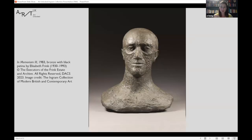This is another work in the Ingram collection, In Memoriam, by Elizabeth Frink. And this is one of her later heads. This is the 80s, but in those later heads of the 70s and 80s, the eyes are now visible, but they're closed. And these are larger than life-size heads, and they're made with a deliberate goal of empathy. And while the goggle heads and also her earlier soldiers' heads were instances of highly personal imagery, these monumental heads call to mind the tradition of portrayals of Christian martyrs.